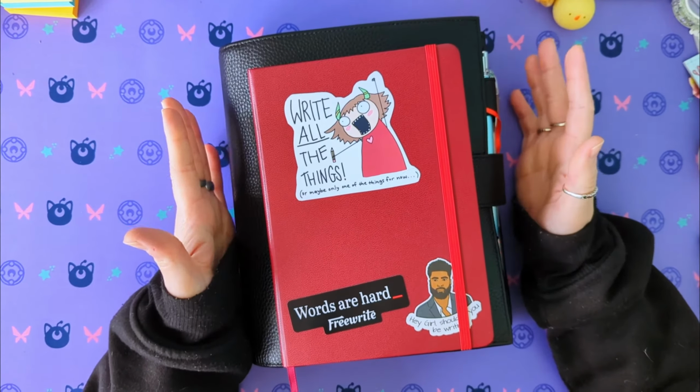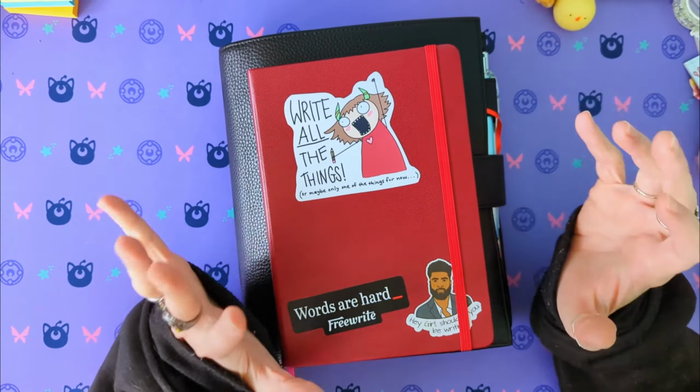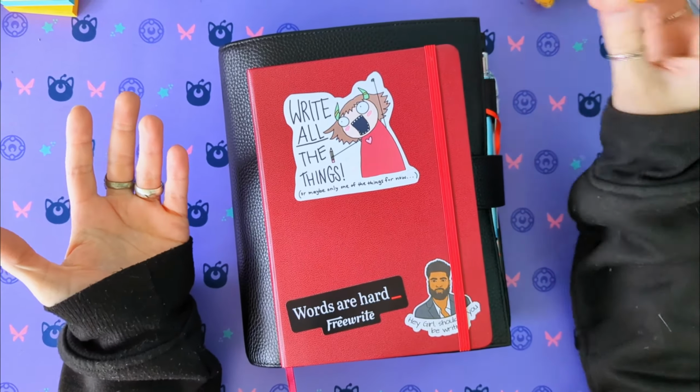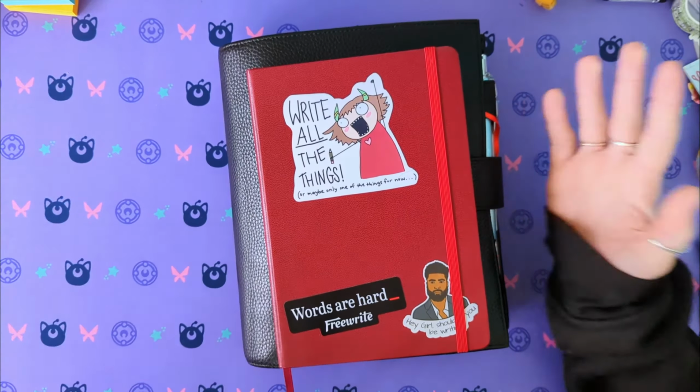This is basically how I'm organizing my writing project notes for the current work in progress that I'm writing. So if that sounds like something you're interested in, stay tuned.